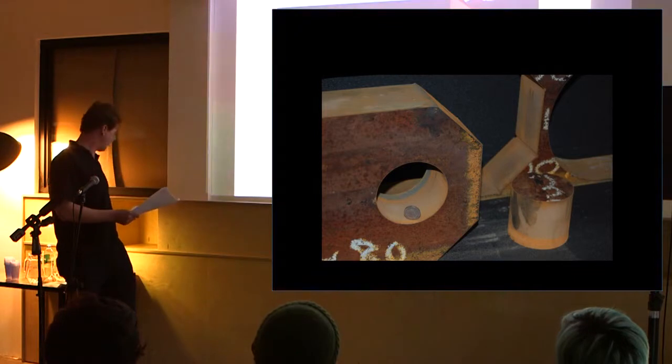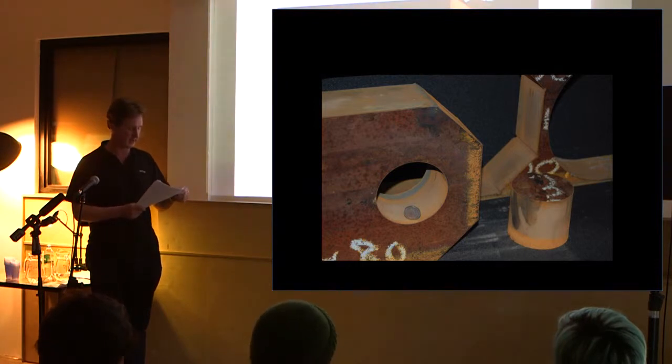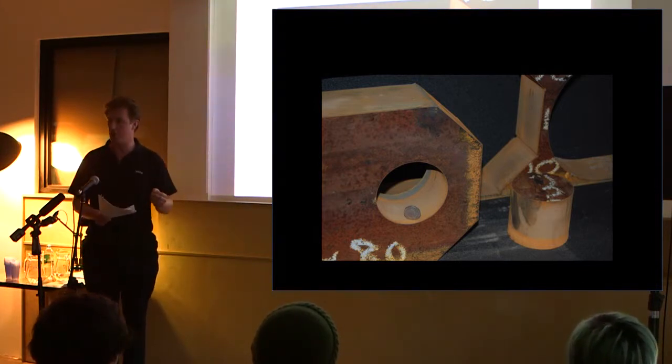This is more typical of the kind of material we get from the engineering sector. That's an 80 mil thick piece of carbon steel. It cuts particularly well. You can see the scale from the 20 pence piece there. One of the key advantages of using water jet cutting is there's no heat involved, so there's no change to the properties of the material at all.